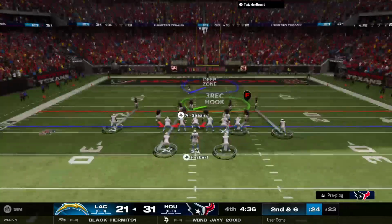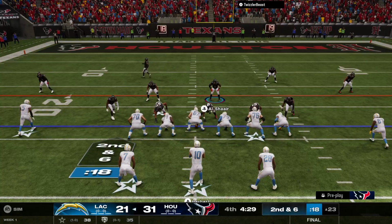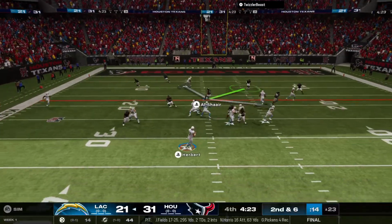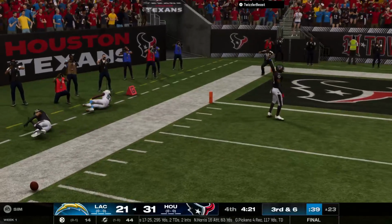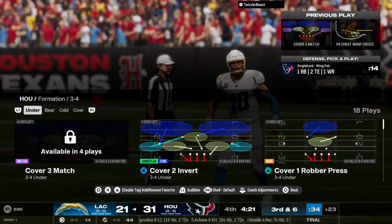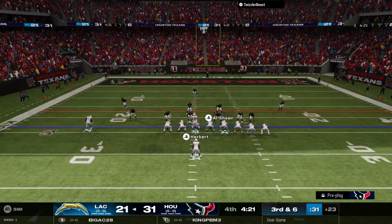Second and 6 coming up here. Motion man left is Brown. On the play fake, it's Herbert. Falls to the ground out left, incomplete. They would sure love to connect on some of these intermediate throws. Getting a completion like that, well, not only does it spark your offense, but it just sets you up for even more aggressive play calling.